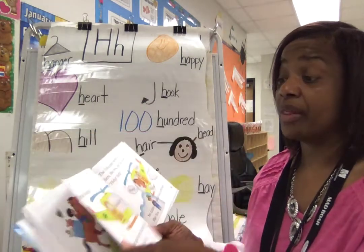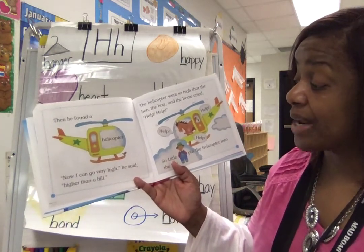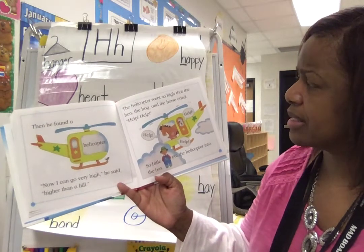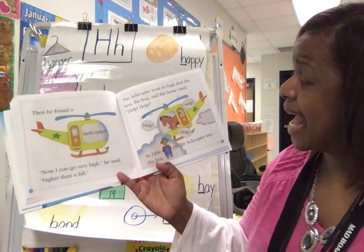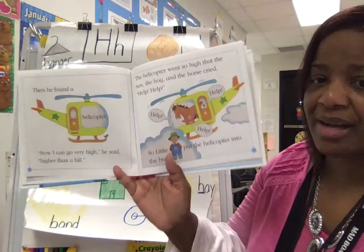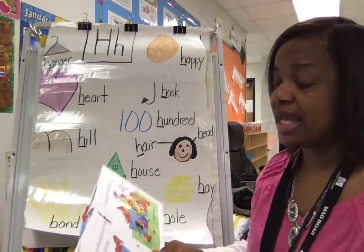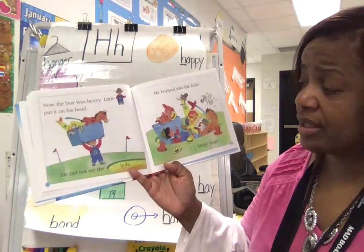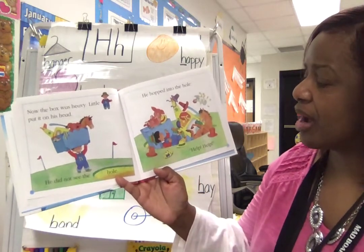Let's see what happens. Then little H found a helicopter. Now I can go very high, he said, higher than a hill. The helicopter went so high that the hen, the hog, and the horse cried, help, help, help. So little H put the helicopter into the box. And there you go. They were afraid, weren't they, boys and girls? Now the box was heavy. Little H put it on his head. He did not see the hole. Oops, he hopped into the hole.